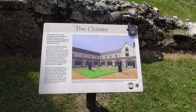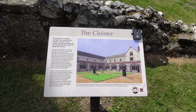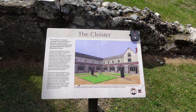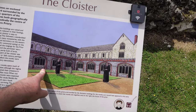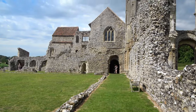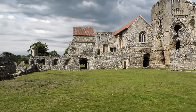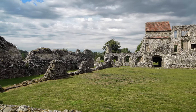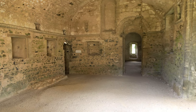Yeah. That's the cloister. The cloister, an enclosed courtyard surrounded by the domestic quarters of the monks, is both geographically and symbolically the centre of Castle Acre Priory. That's a good definition of what a cloister is. So it looks from this, these walls here, are what's in front of us here. Yep. So this would have all been enclosed. The undercroft.